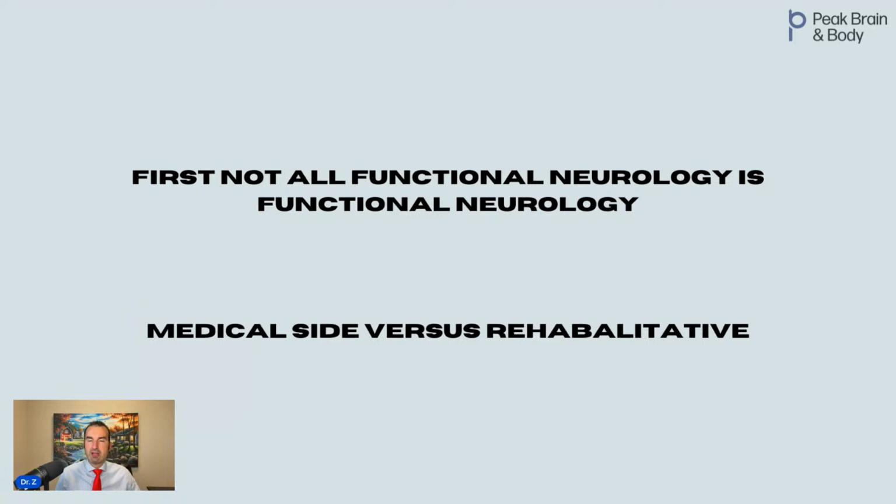And it's important that we realize that functional neurology is not an actual degree. Functional neurology is a training that individuals can receive, but beyond that, it really is a mindset of how we are evaluating and then treating neurological based symptoms and conditions, which we'll talk more about that in a little bit.